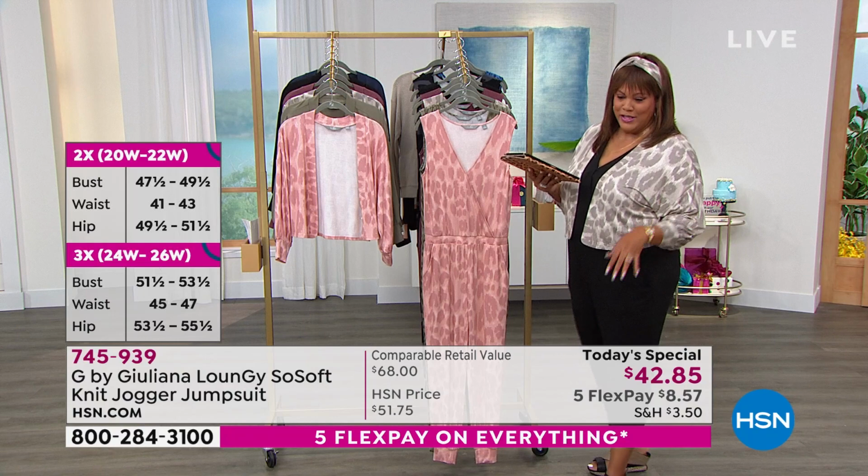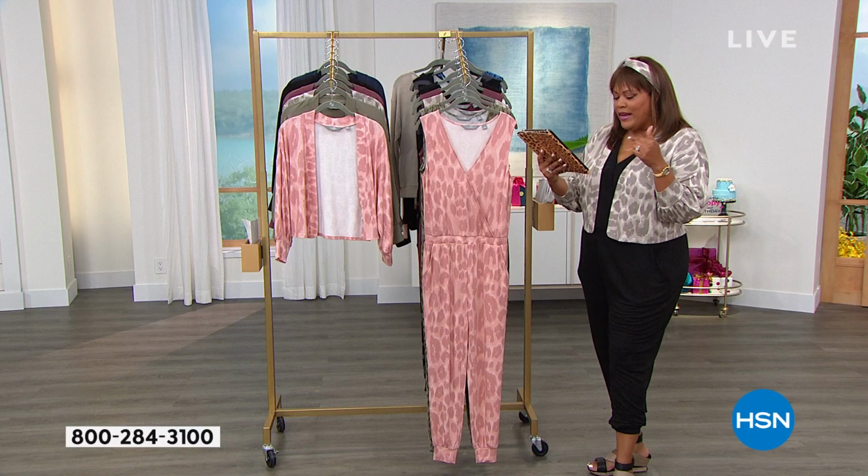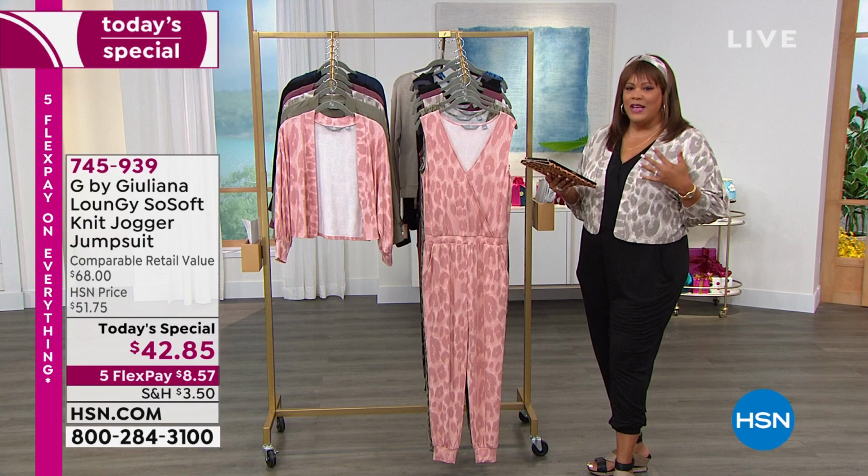And I have some questions on here for you. Don't know what size to get. Jet Hepburn, we're gonna help you out. She said she fits the bust size, but the hip size was too big. Don't overthink it, just get your size. I'm in the 1X, and I think you go true to size, and this is the 1X. Don't you think it's true to size?